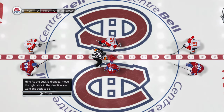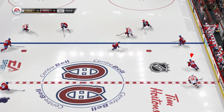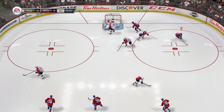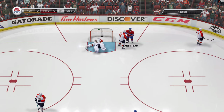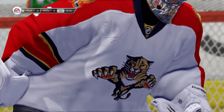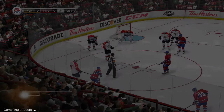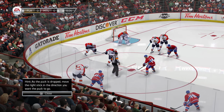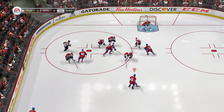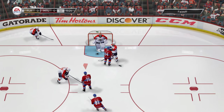Thrilling evening of hockey ahead. Welcome to Montreal. The game has just begun. Up the wing. Poke checked away by Kulikov. Right in front. Gets play stopped. Montreal's got that face-off win. A cover, and play is stopped.